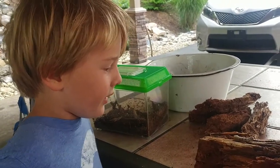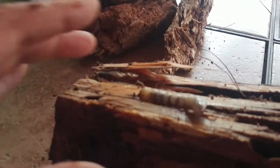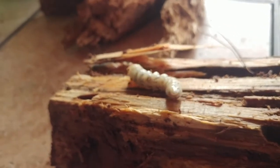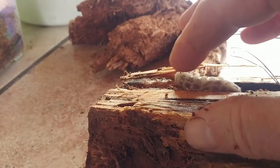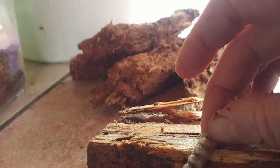It looks like a worm, doesn't it? Yeah. But let's see, does it have legs on it? Can we see any legs? Do you see any legs on it, Henry? No, but there's what's inside it. Yeah, you can see through and see its guts inside. That's crazy, isn't it? And I guess because he lives in the dark, he doesn't have to have any coloring.